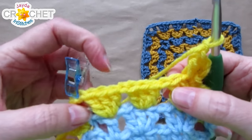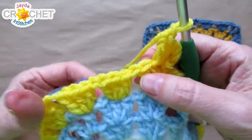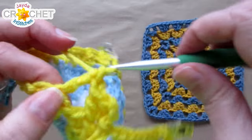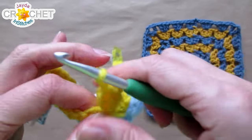Shell, chain 1, shell, chain 1. So 3 double crochet, chain 1, 3 double crochet, chain 1. You're working a complete shell into the middle of each of those shells as we work away across to the first corner.